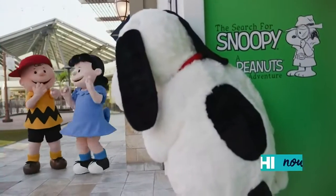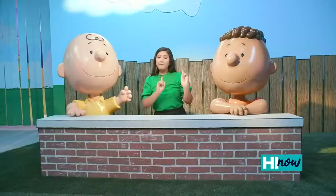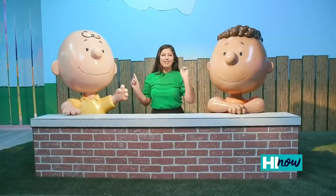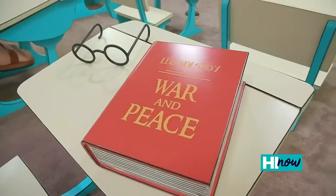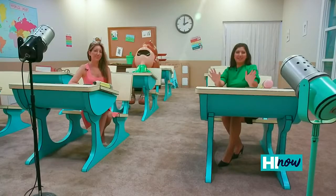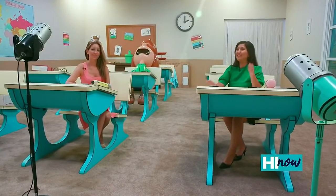Moana Center, giving you a behind-the-scenes look at a brand new immersive experience. It's a lot of fun, but guys, we got a mission, right? We are on the search for Snoopy. Let's go find him. Well, we are here with Lucy Treadway, the executive producer of The Search for Snoopy, A Peanuts Adventure.